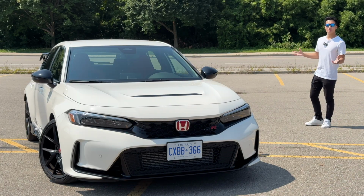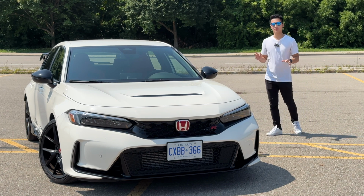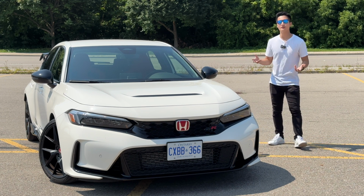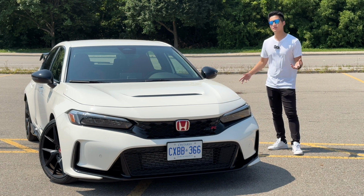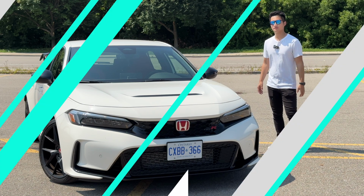Here in Canada, the 2024 Honda Civic Type R is going to set you back about 53,000 Canadian dollars, but that's only if you wait very patiently on a very long waiting list. If you want one right now, you're going to have to turn to the slightly used market, which at the time of filming is going to set you back around 65 grand.